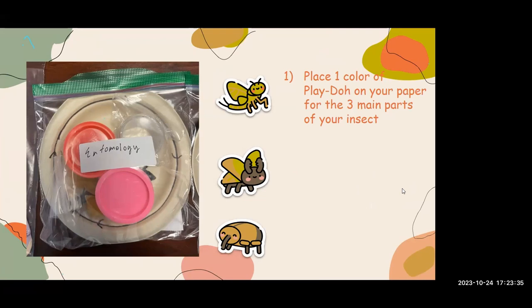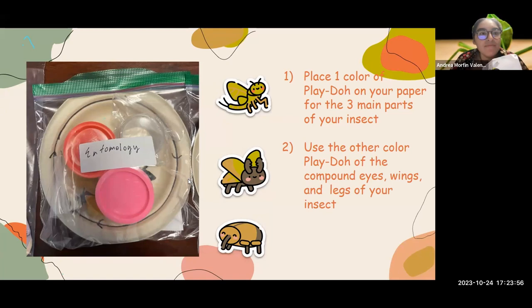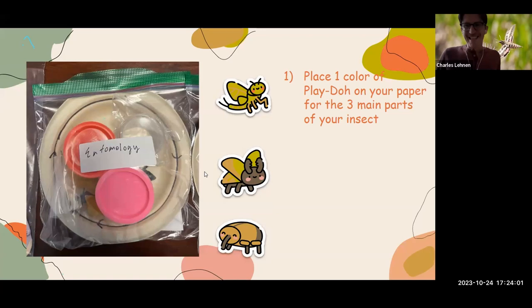So we're going to grab our Ziploc bag again, and we're going to get out our Play-Dohs. We get out both Play-Dohs. And you're also going to get out this piece of paper that looks like it has a bug on it. Mm-hmm. Not a bug, an insect. Yeah. I almost fell for that trap. Now that I know what a bug is, I will not say bug.